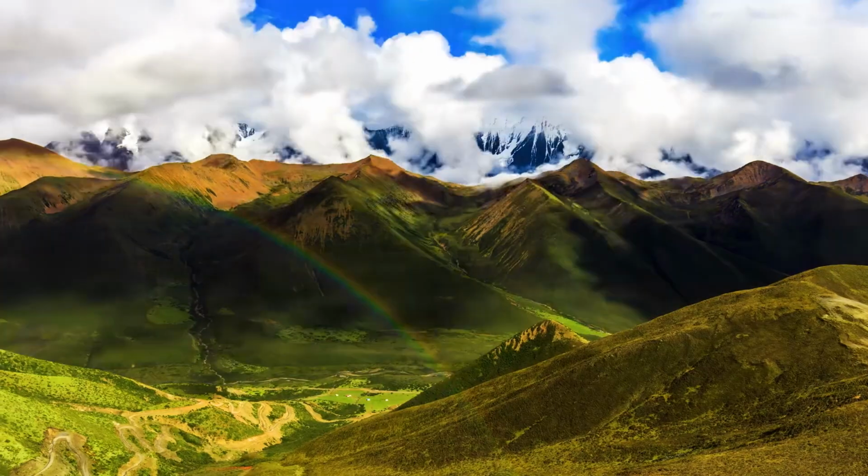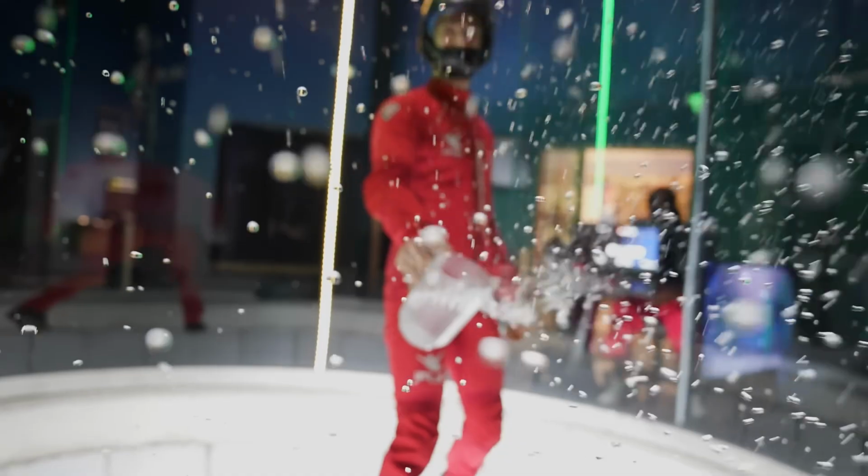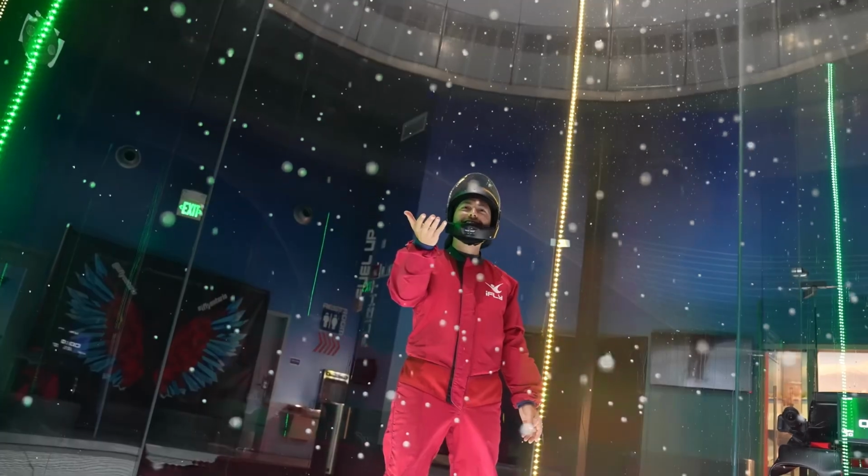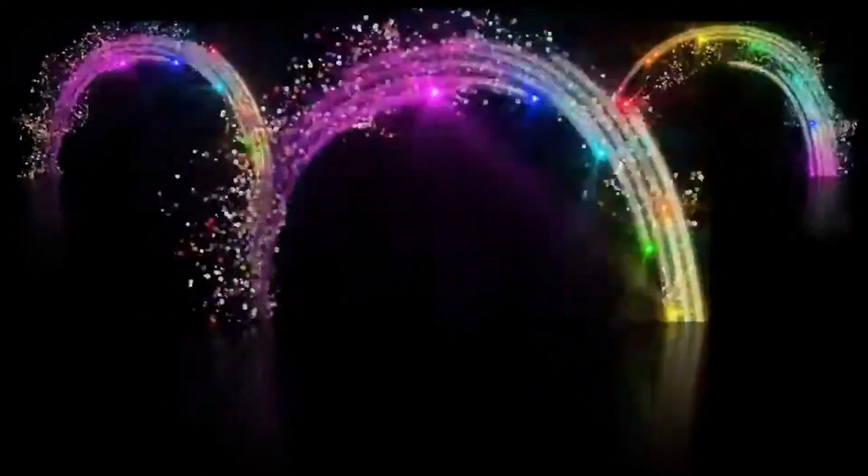Point 1. Why rainbows are always curved. Many people think rainbows could be straight lines, but in reality, they are always curved. This is due to the way light is refracted and reflected within water droplets. An animation showing light passing through multiple water droplets, forming a circular shape.